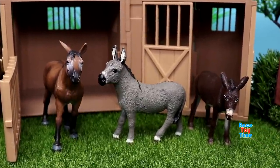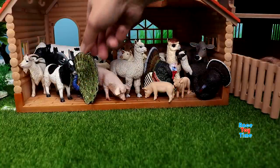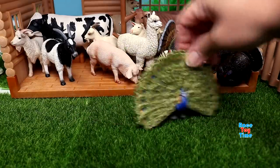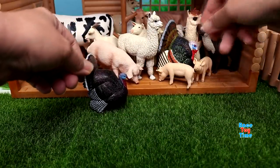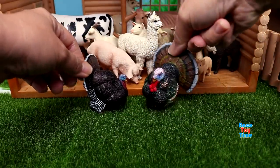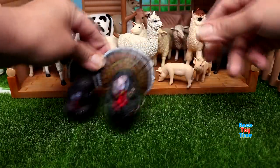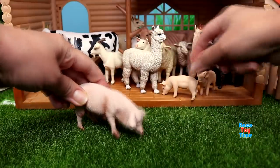Now let's see the animals in the cabin. Here they are. We have a peacock. Turkey. Here's another one. Pigs.